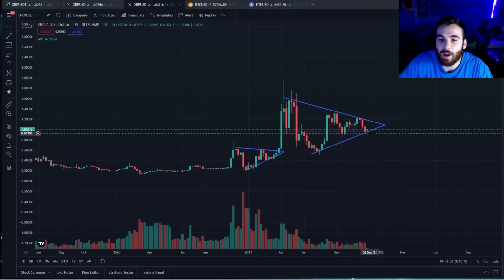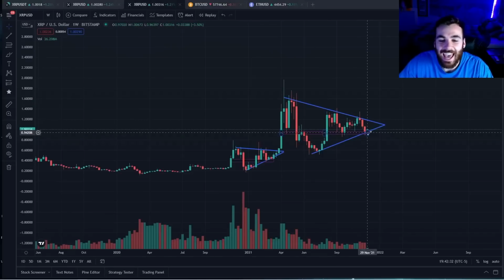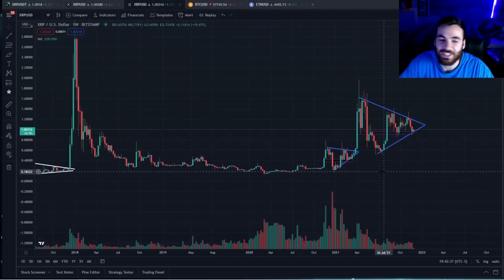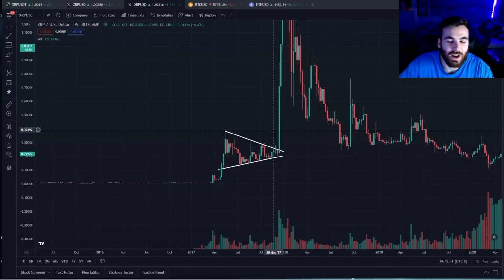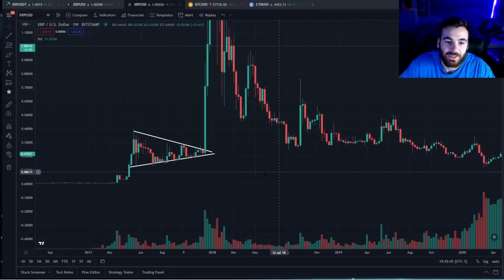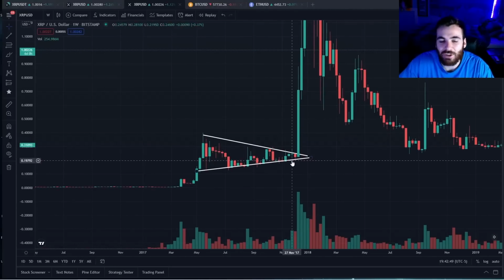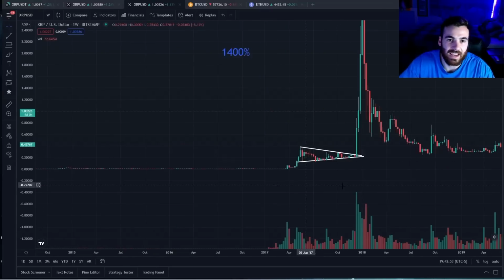XRP, if it was to drop lower, it could give us some more issues, so we're just going to pray that Bitcoin keeps performing well and XRP kind of follows and flows back to the top of this symmetrical triangle. If we look back here, we know that XRP, when it breaks out of these triangles, gets very parabolic. We can take a look back here that even though it seemed like it trended sideways forever, at the end of the triangle, we ultimately got an insane breakout.